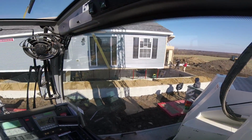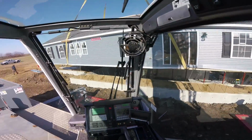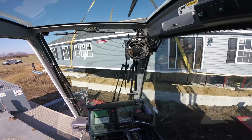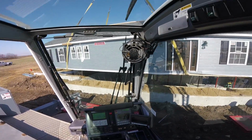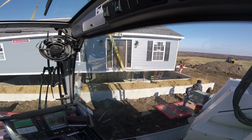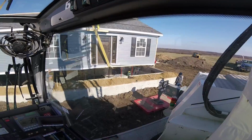Keep this half from hitting the other side. We don't want them to touch until we're ready to set it down. I can't see that other side, so I'm just basing it off of where the basement wall is that's on my side.